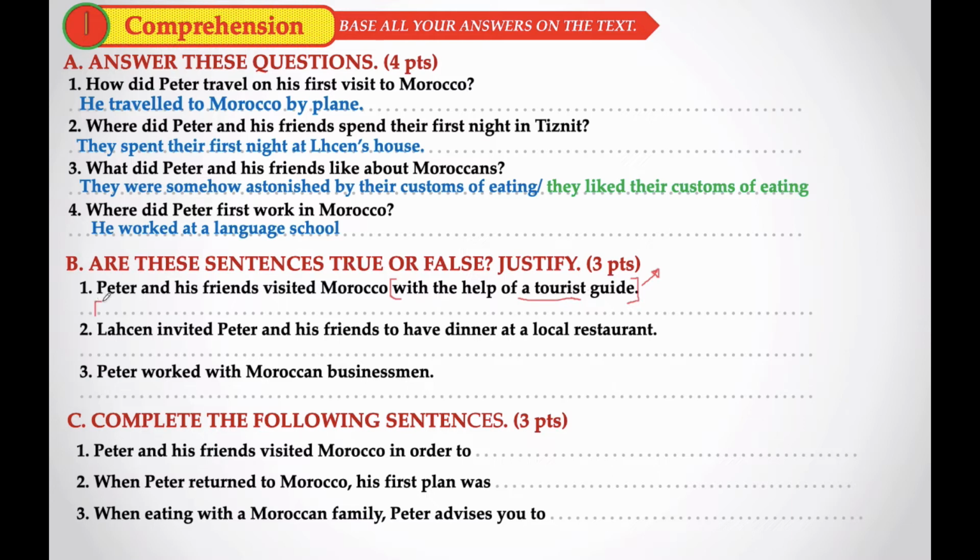And for sure it's false. Why? Because they were by themselves, self-guided, with the help of a map or, let's say, other people. So that's why we say false. Peter and his friends first visited Morocco in 1999 as self-guided tourists. And as I said before, here is the first statement of this guide. So this is the opposite from the first one to the second.